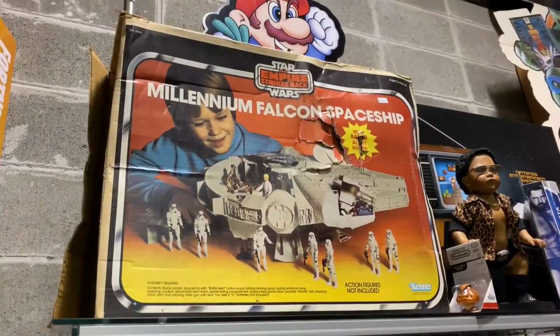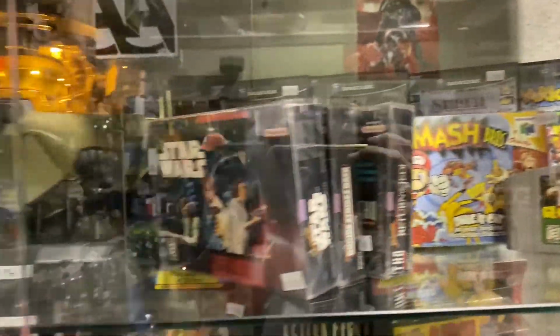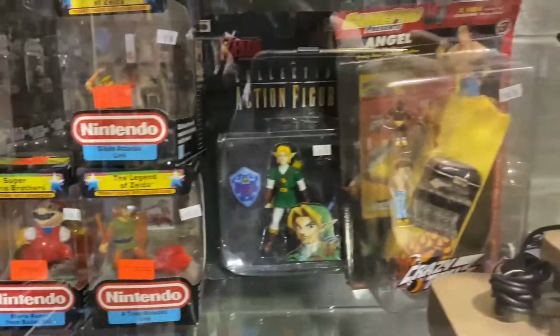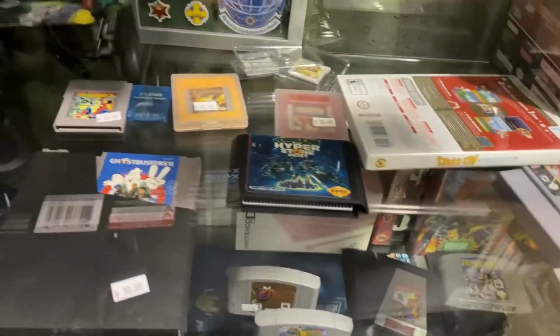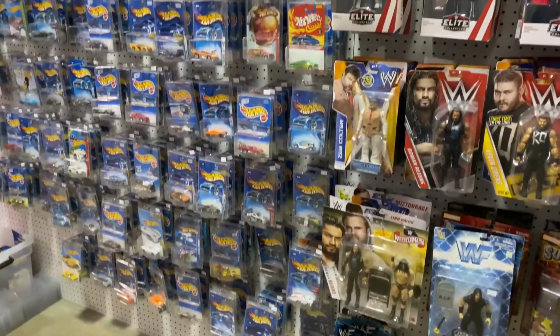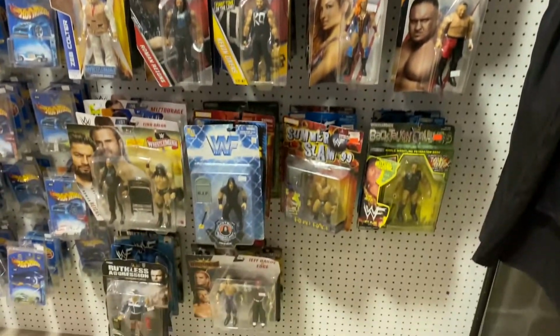So, Brutus Beefcake autograph figure in the back. A boxed Millennium Falcon, awesome. And there go those Nintendo store displays, amazing. Hopefully one day I could get one of those for my game room, toy room. And then a small section here of retro video games. And another wall of carded wrestling figures, newer stuff of course.